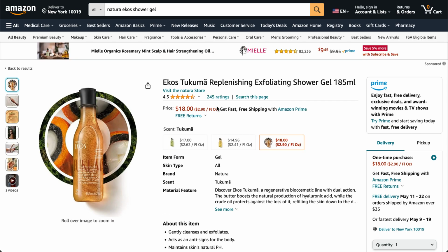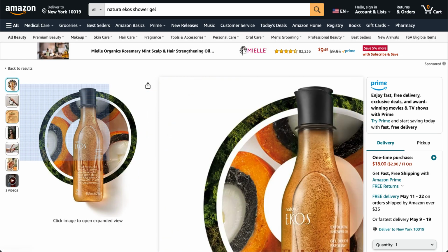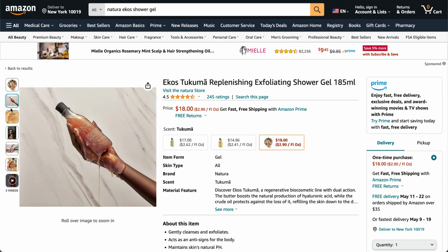But not 100% sure. This is from Ecos, and I think somebody left a comment that it's this brand that is like the Brazilian Bath & Body Works, something like that, kind of like a mall shop sort of bath products. It's a replenishing exfoliating shower gel, and this one in the box is going to be a sample size. It's like a little squeeze tube, so it will not be the full size from my understanding.